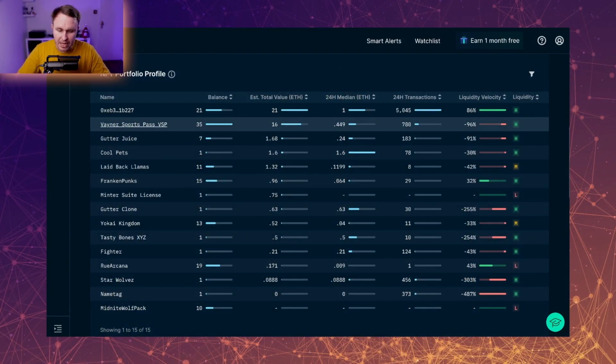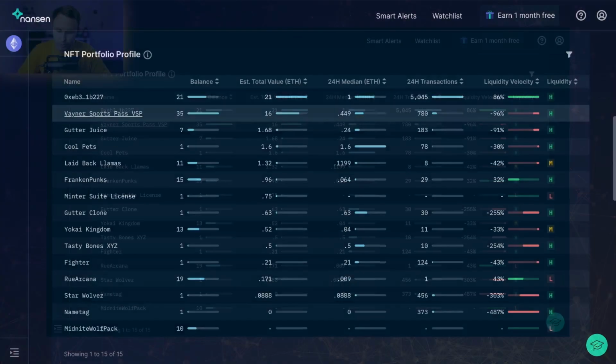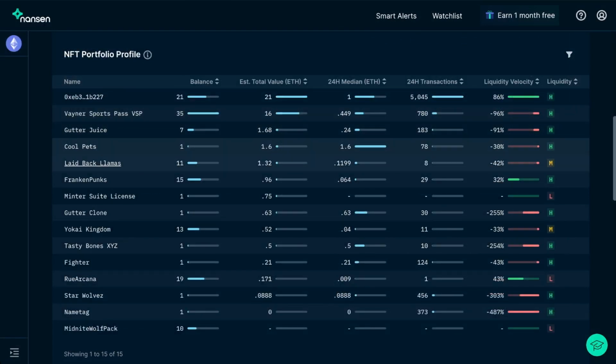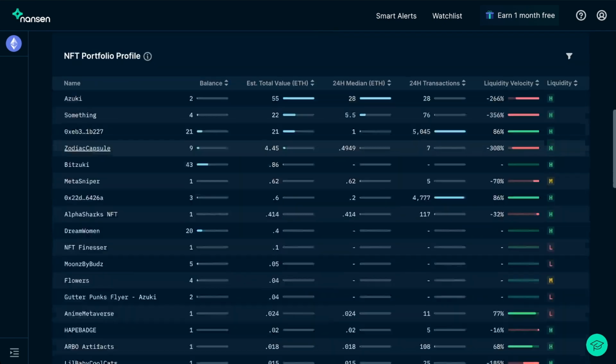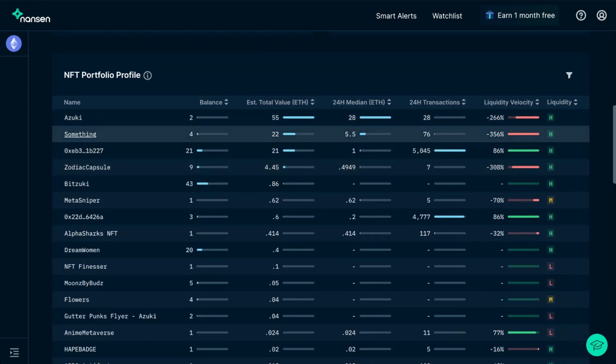Now when we look at the next highest holder, they've got 21, then some of the Venus Sports, Gutter Juice, and a few others rounding it out. The third highest holder has 2 Azukis, so they're riding with the Azukis, and then a few others. So that is a little bit of who's actually holding this project, and those big holders.